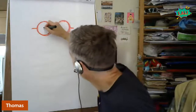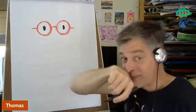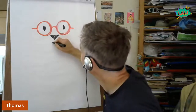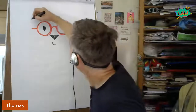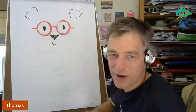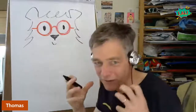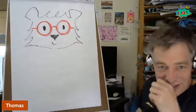I'm going to put a light. Put the pupils in. And because Max is a lion, he's going to have a triangular nose. And a little smile. So already you can see his face is really starting to take shape. He's got ears which are wider at the top and thinner at the bottom, but quite square. And he's got lovely curly and fluffy around the edges bits of fur. So that'll be Max's face.